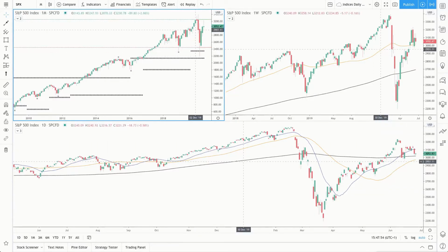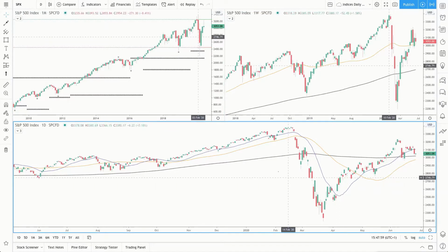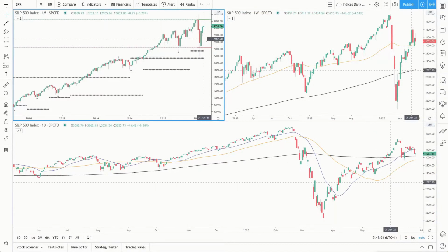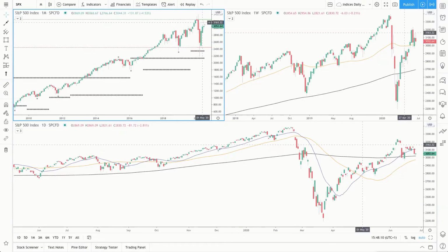This is our 3-screen setup. We have the monthly in the top left, weekly in the top right, and our daily chart down here across the bottom. Starting with the monthly, we can see that June is still looking like an indecision candle, and that's because it's finding resistance at the high of last year. Overall though, the trend is very much bullish.